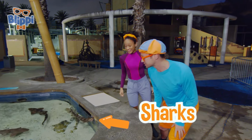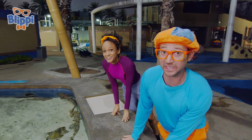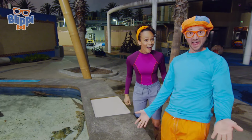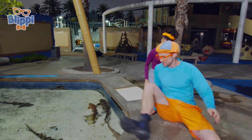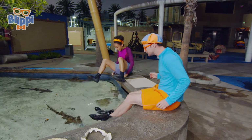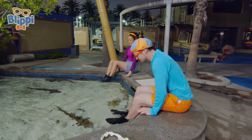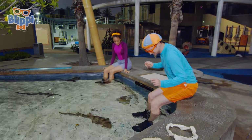Bunch of sharks! Wow! But I actually heard that we can get in! What? That's so cool! Shall we? Okay. Whoa! Need to be very careful. Do not step on any of these sharks. Excuse us! Ooh, it's a little cold and chilly!